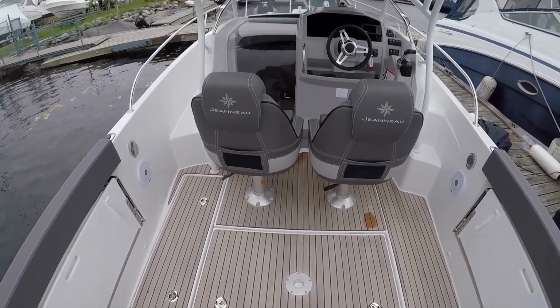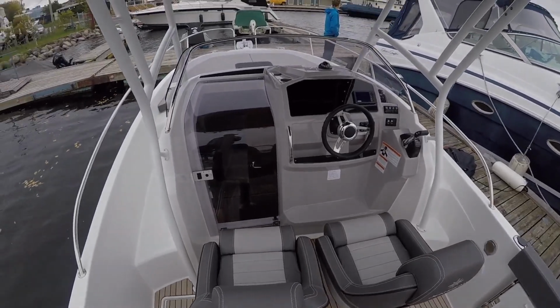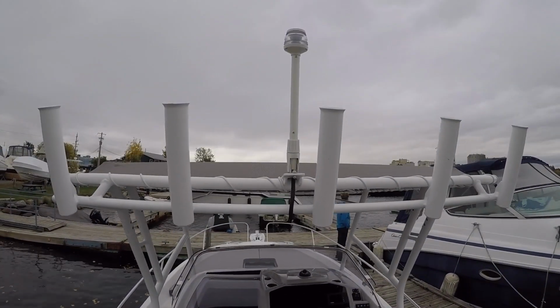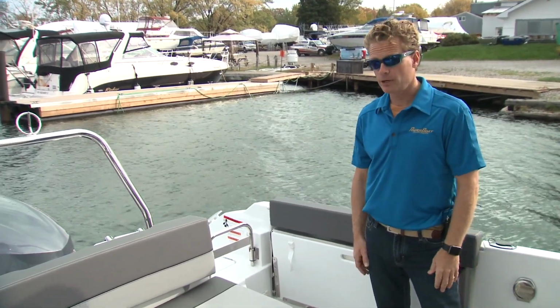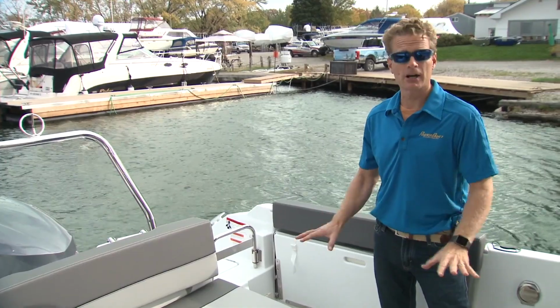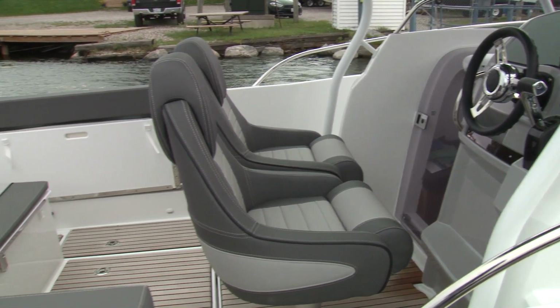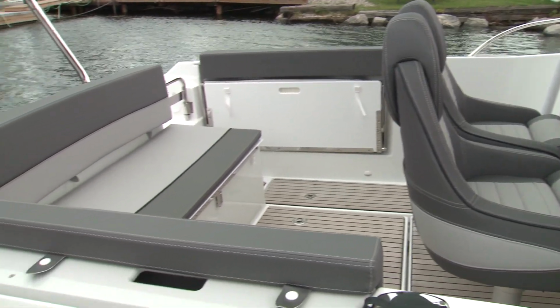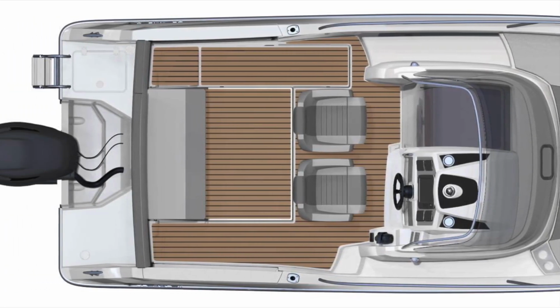One big challenge with trailerable cruisers is finding a good balance between cockpit and berth space, especially on a boat clearly intended for fishing. If you're going to have a big cuddy cabin on a 25-foot boat, you're probably going to compromise some cockpit space. And this kind of layout is what we would normally expect. 2 swiveling buckets and 1 aft bench help maintain deck space for fishing, but don't provide much room for guests to lounge about.